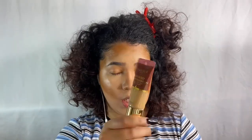Okay, I know I look crazy, y'all. I'm gonna fix it. It's a process, honey. All right, now I'm using my Wander Beauty Nude Illusion Liquid Foundation in the shade Tan.